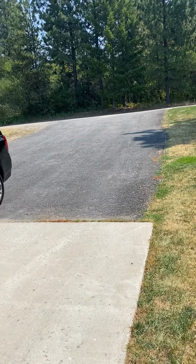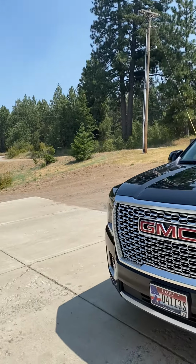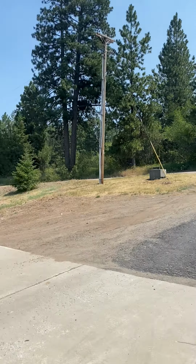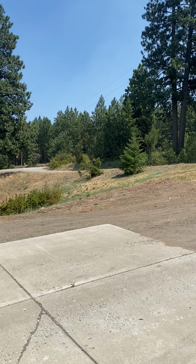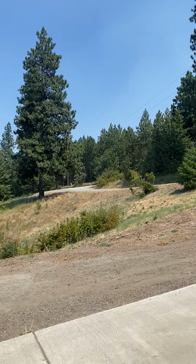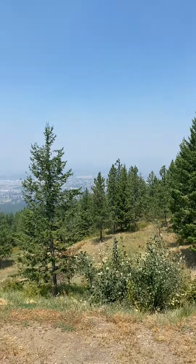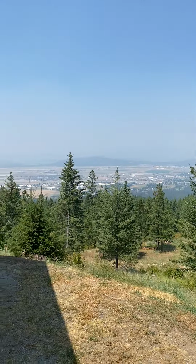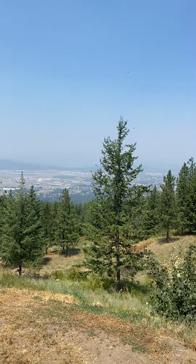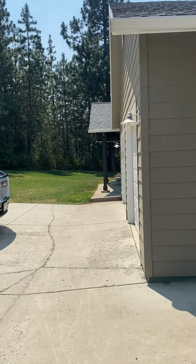We've got pavement to here and just a short amount of gravel. So from that corner to that corner here is gravel. I wish it wasn't smoky, but you can still see how great the view is. And it is so quiet and peaceful. It's pretty awesome.